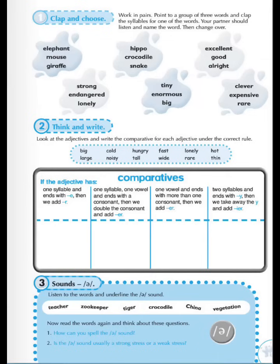Exercise number 1. Clap and choose. Work in pairs. Point to a group of 3 words and clap the syllables for one of the words. Your partner should listen and name the word, then change over. This exercise must be done in class. I'll read the words for you. Elephant, mouse, giraffe, strong, endangered, lonely, hippo, crocodile, snake, tiny, enormous, big, excellent, good, all right, clever, expensive, rare.